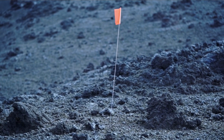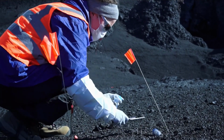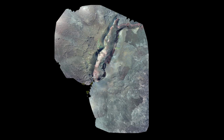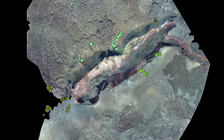Today we took samples in nested sampling grids. One of the key things we want to look at is how much variation there is point to point at different spatial scales in the types of signs of life that we might look for on other worlds.